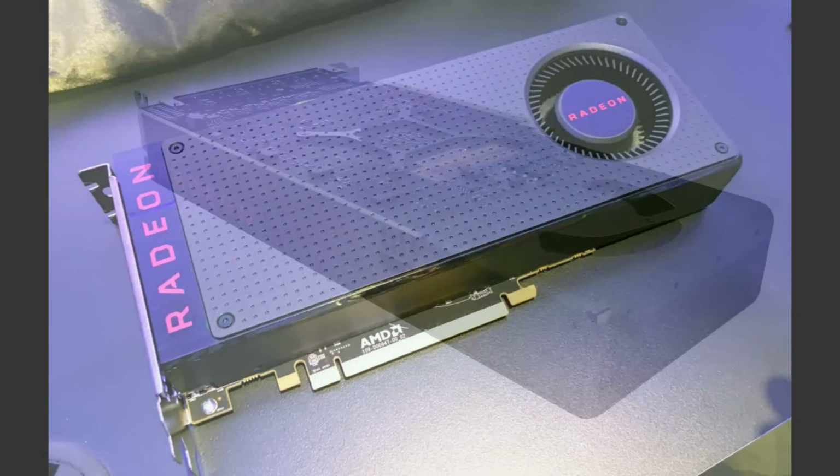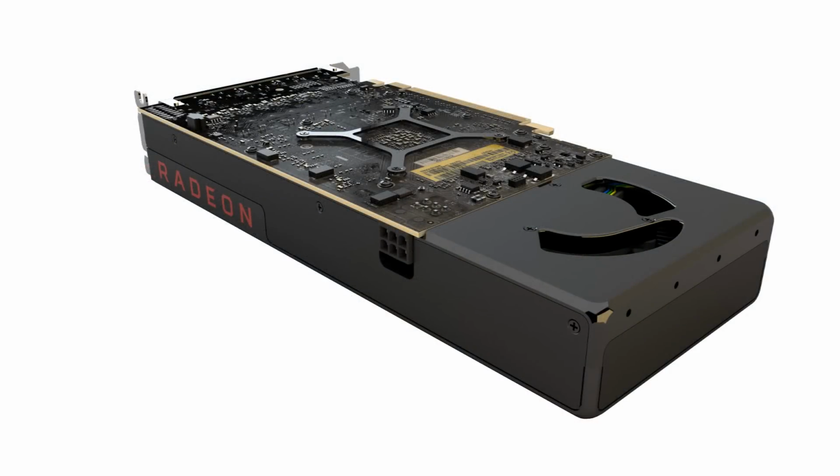So it looks like a sort of air cooler design based on the Fury X cooler, kind of a combination of the previous AMD reference blower design put into the Fury X cooler. I actually think it looks really good. I think it's very, very sexy, and if they actually go with this as the reference card, I think it'd be really good, and a lot of people will end up buying it.